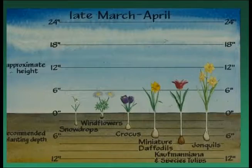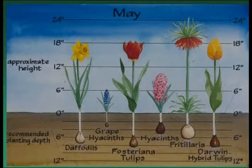items, such as our jonquils, our species tulips, miniature daffodils, crocus, windflowers, they tend to be planted a little bit shallower because their bulbs are a little bit smaller. And as we go into our May blooming species, notice the depth is getting a little deeper. Daffodils, 6 to 8 inches. Grape hyacinths, about 4. Fosteriana tulips, 6, 7 inches. And our hyacinths, 4 to 6. Our fritillarias, big, huge bulbs. They go about 4 to 6 inches deep. And then the Darwins.